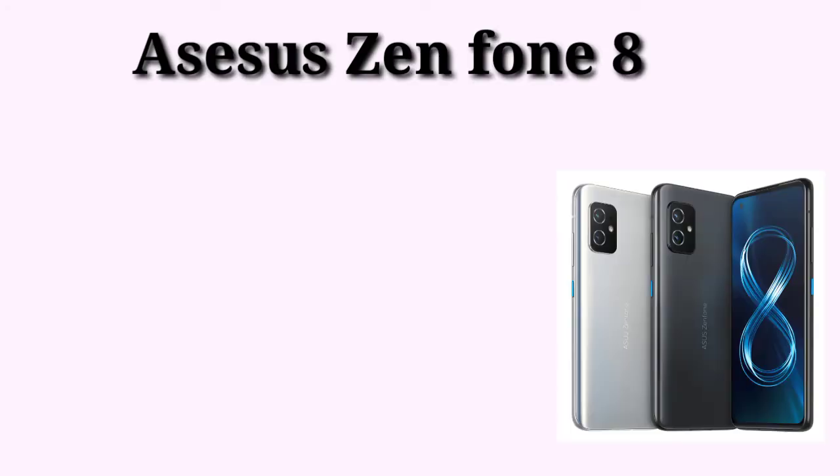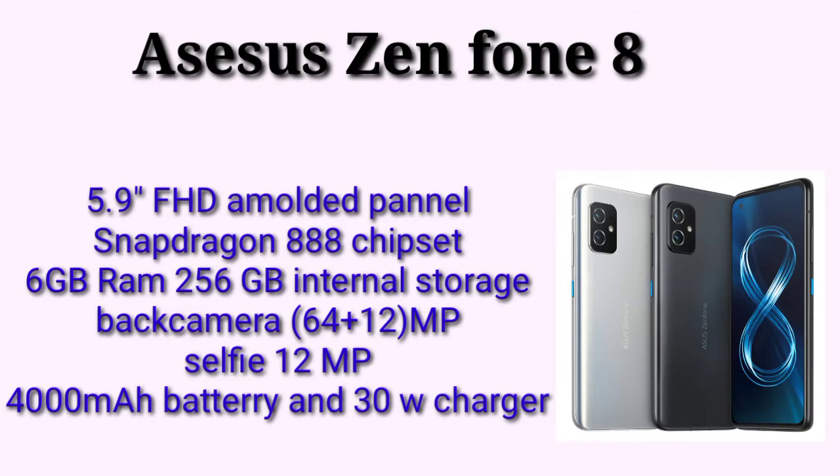Firstly, we have Asus Zenfone 8, right? It comes in a series. Asus Zenfone 8 Flip is also there, but we are only talking about Asus Zenfone 8. So it consists of a 5.9-inch Full HD Plus AMOLED panel display and comes with the Snapdragon 888 chipset.